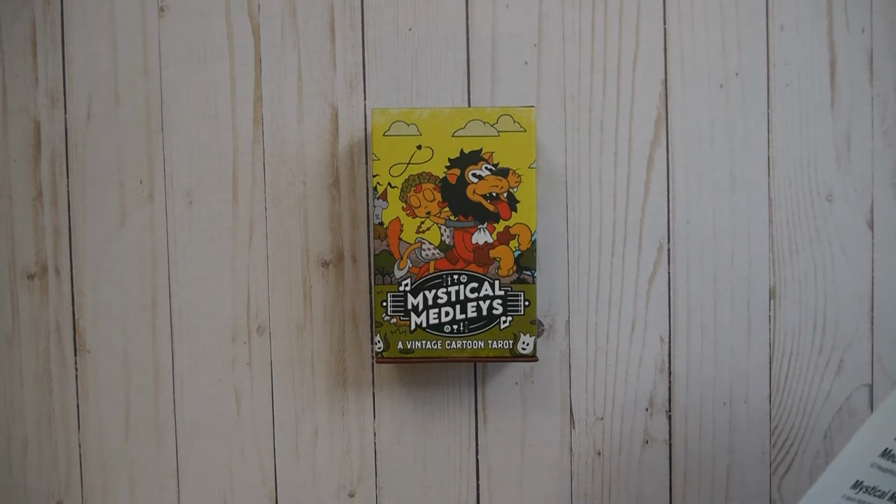Today we have the Mystical Medleys deck. It's a tarot deck based on vintage cartoons from the 1930s. So think Betty Boop, Steamboat Willie, those kind of old cartoons. So yeah, it's supposed to be a very fun, lighthearted and playful deck.